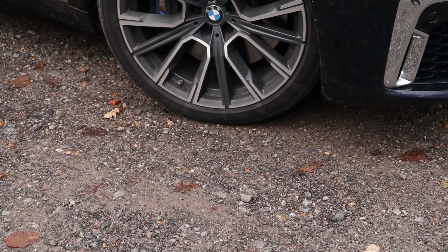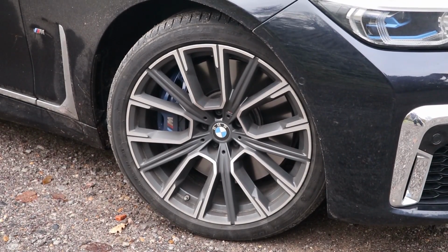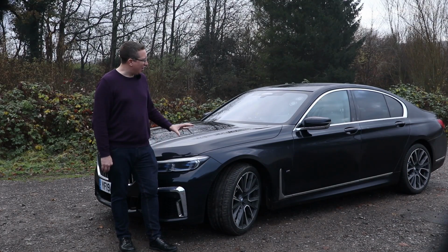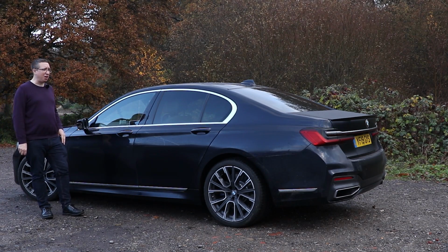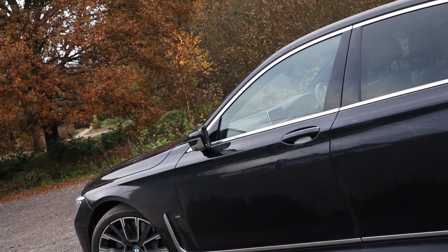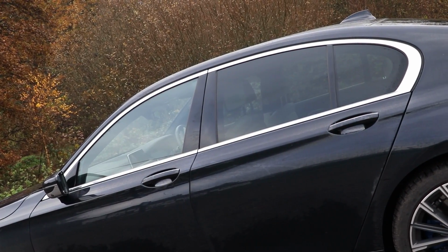This model has got 245/45 20-inch alloys on it. There's something like 10 or so different types of wheels, so you certainly should be able to get the right look for you. The 7 Series from the side certainly has got a lot of presence. We've got aluminium running around the windows, the wing mirrors, along the side skirts. It's certainly going to feel at home if you pull up to a fancy hotel.